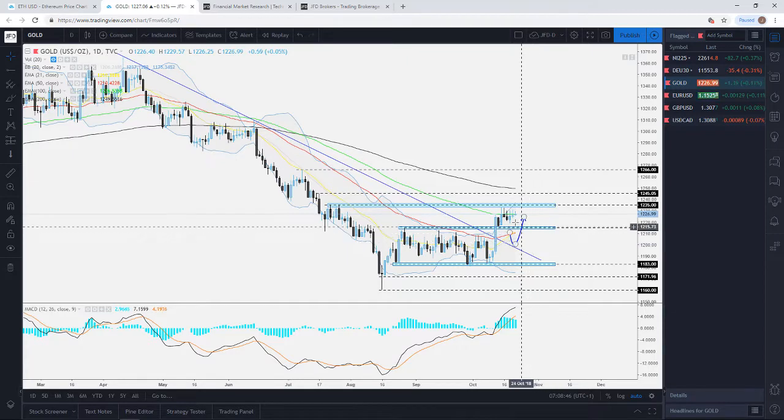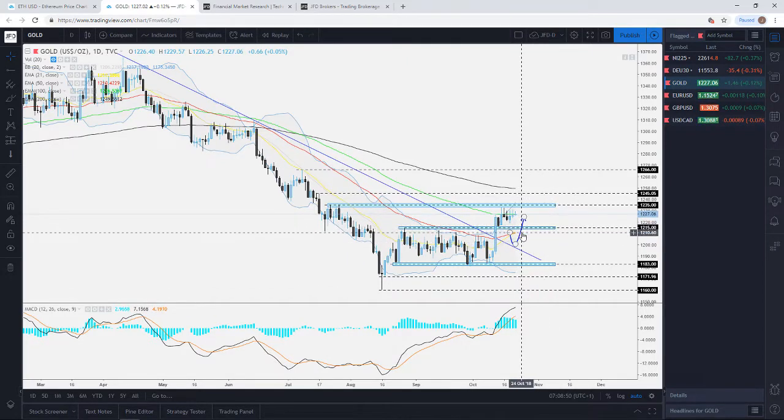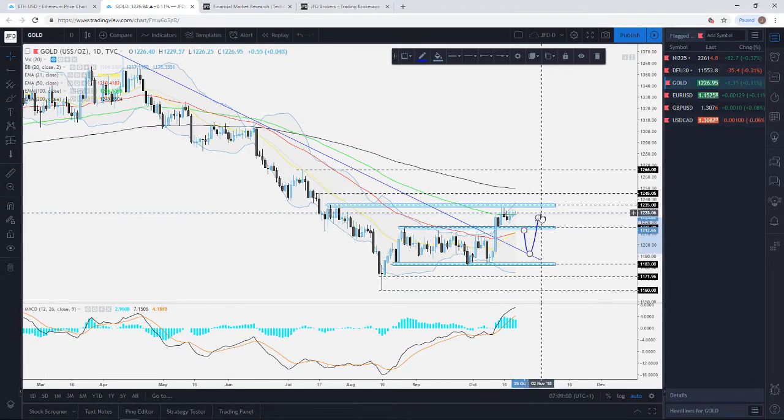On the downside, even if we get a break below the 1215, not everything is going to be lost for the bulls, because we could see something like this, as you can see by the arrow that I've drawn here.